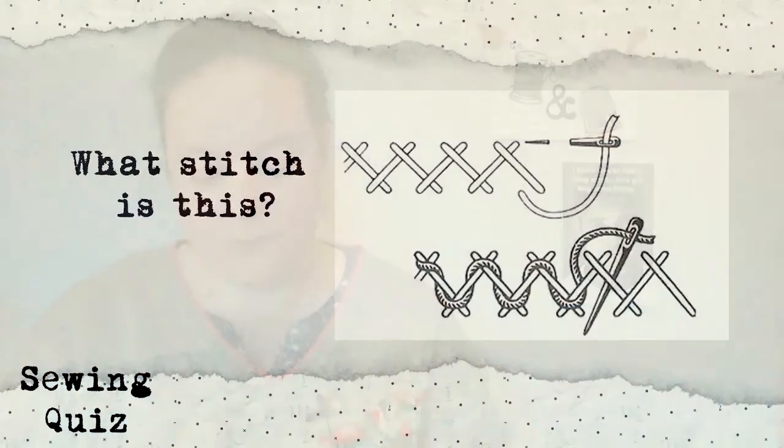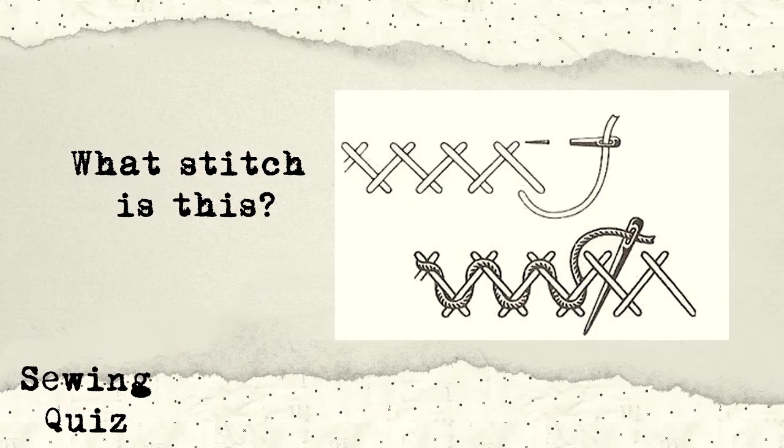So question 11 for 1 point, what is a grainline? And now we've got some pictures. Yay! I like doing picture rounds. So, question 12 for 1 point, what stitch is this? Now the top is the stitch and then the bottom is the fancy version of the stitch, which I've never done because life is too short. It's one of my favourite stitches.